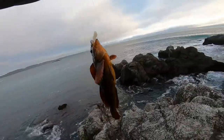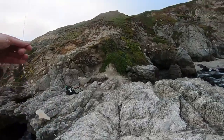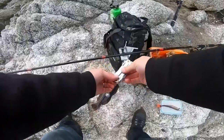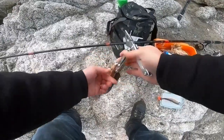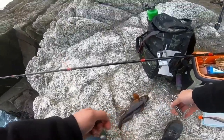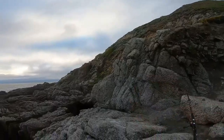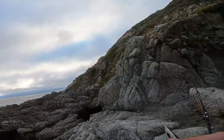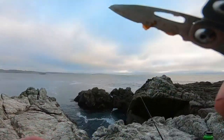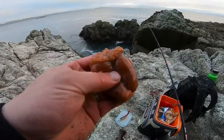That's a pretty good size kelp greenling. I think I'm gonna keep this. Oh man. Well, got himself off. It's always a good thing to have on hand, a multi-tool. Oh man. Pretty sure that was a female. Look at all these eggs. Poor thing.